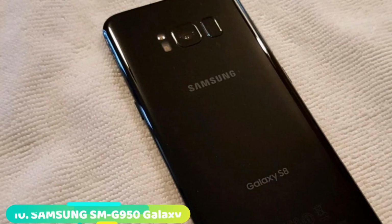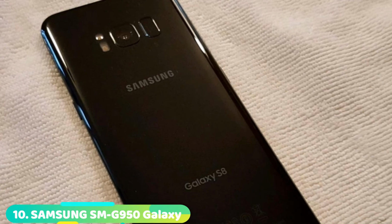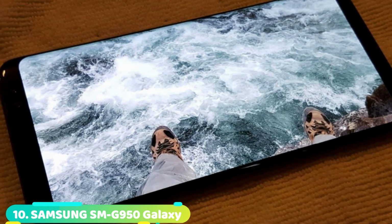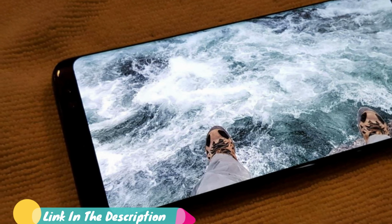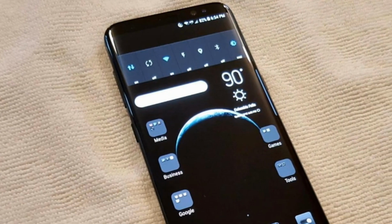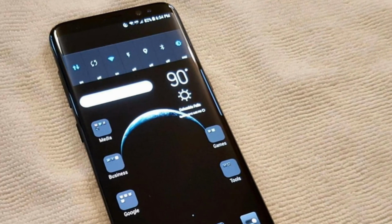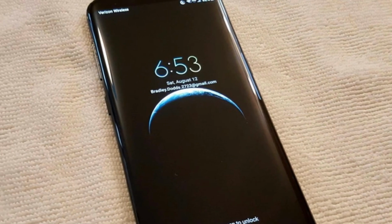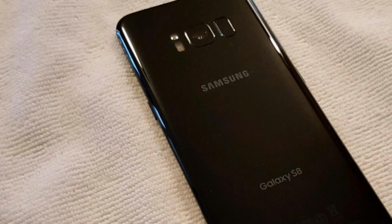Finally, the number 10 position is dominated by the Samsung S8. A lot of people criticize the Samsung Galaxy S9 for the design, which is basically the same design they ran with for the previous iterations. Samsung playing it safe has actually benefited them in more ways than one, and there's no better example of this than the Samsung Galaxy S8. While this model is slightly less powerful than the S9 and S10, it's now the most cost-effective generation to date. You can grab a second-hand model for under $200 on Swappa and eBay.